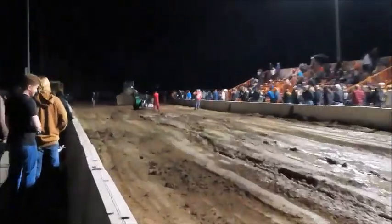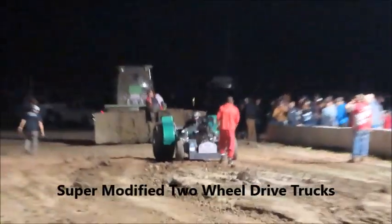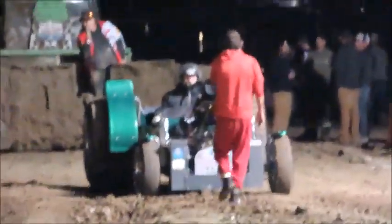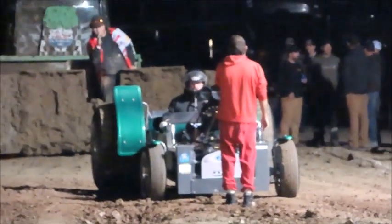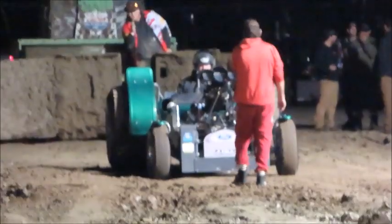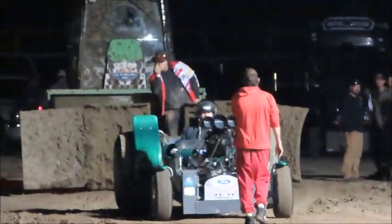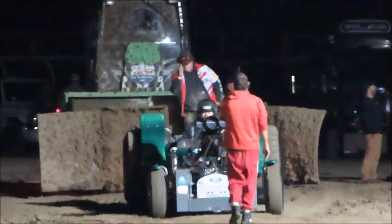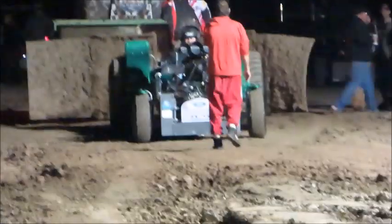Okay, these are the two-wheel drive trucks. They are really, really loud. Over 2,500 horsepower right here. Getting them hooked up here. Okay, I'm going to step back here a little bit.